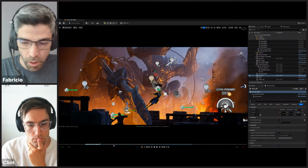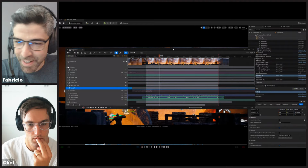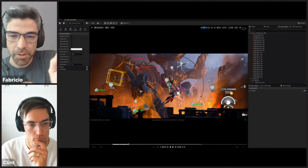Can you show, by chance, how you animated the boss? Sure. Well, I have the level sequence here. It's very, very messed up. So I'll get out of the way, but I have these control rigs here. For the boss, I didn't use the Rokoko animation. I used the Rokoko animation just for reference, because since he's so big, any small change of position makes a huge difference. So I preferred doing this one by hand.